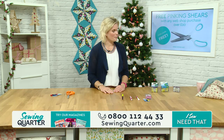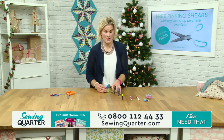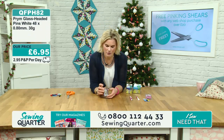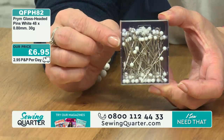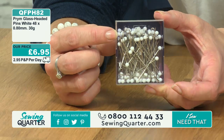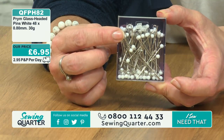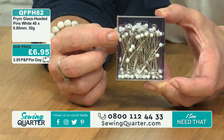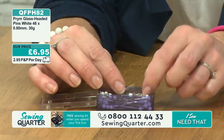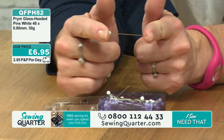What would you like to do next, Principal? Any of the pins? I thought, stupidly, before I started here, that a pin was a pin was a pin. How wrong was I? Here are your white pins here. Now, you'll see that the head on these is glass, and so you can iron over them. Don't use plastic ones that melt. Go for your glass-headed pins. And these are quite wide ones and quite nice and long. Let me open these up so that you can see. So they're wide, long pins, these ones. There you go.